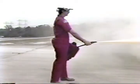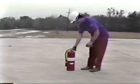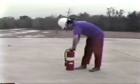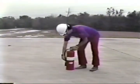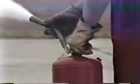Cartridge-type extinguishers have the discharge lever at the nozzle. To operate the stored pressure model, remove the safety pin, take the hose in one hand, aim it, and squeeze the lever with the other hand.